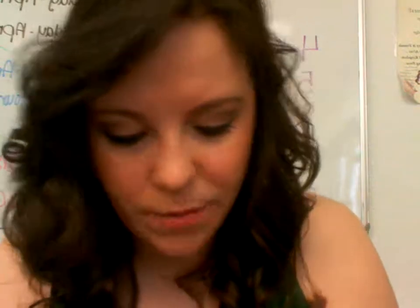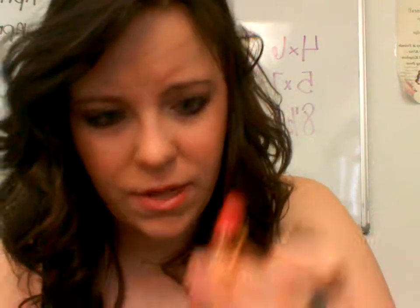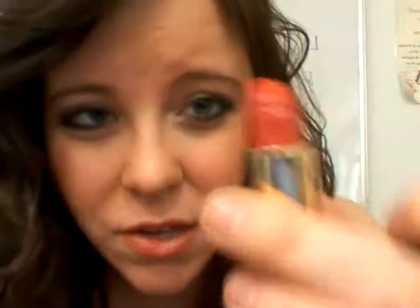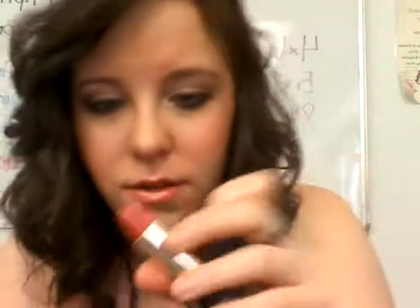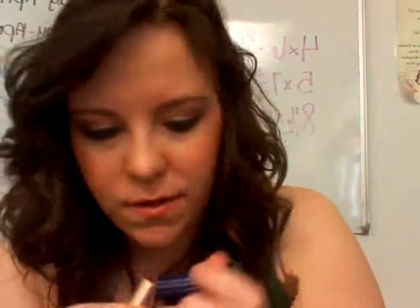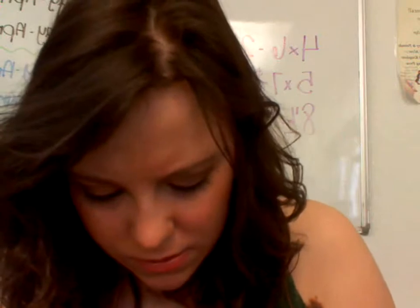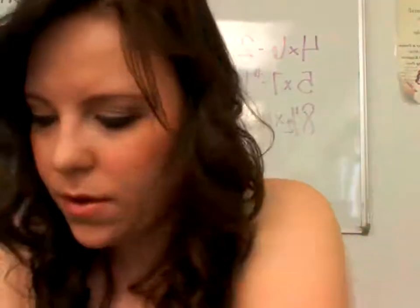This is called Heather Mist Pink. Oh, and it's broken. Oh, no. But it's really pretty. I think my little sister got into it because you can see the dents and stuff. This is Rubellette. It's another really pretty pink color. I had a Freckle Tone from MAC, and I have no idea where it is. I think my sisters took it.